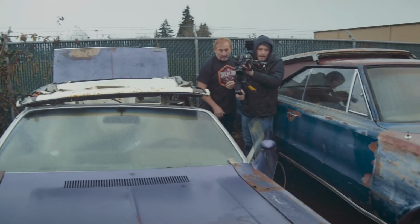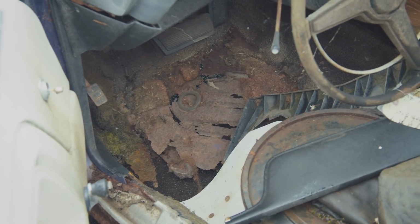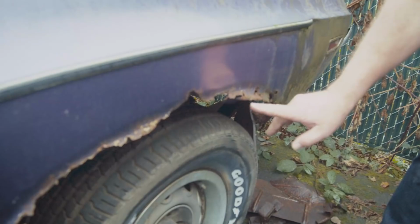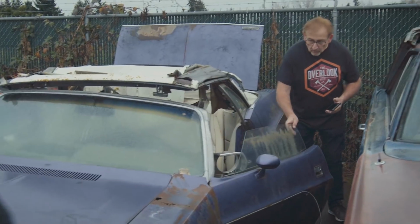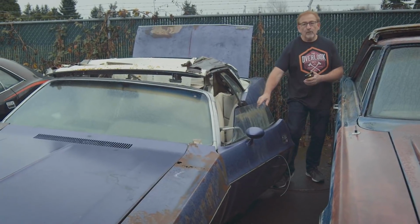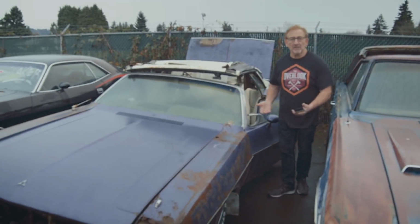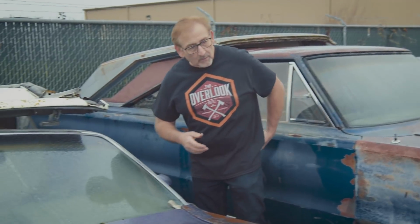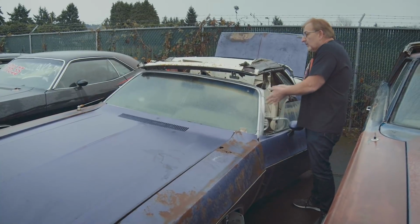Take a look at that floor. You like that floor? That's rotten. Okay? Take a look here. All this rot. There's nothing left. Nothing. You see the door here? I go to try to close the door. It's a foot lower than the quarter panel. Why? Because there's no A-pillar. There's no hinge pillar left on it. By the time we were done restoring this car, the only thing we would use is a section of the convertible top frame. That's why it's garbage. That's why it's not worth doing.